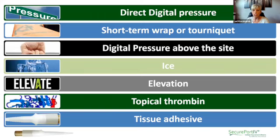And then we're really challenged if you have a central line or an IJ line. You're not really going to put a tourniquet around the neck, but sometimes we feel like we want to. Direct digital pressure above the insertion site can sometimes help. So it may be a combination of direct digital pressure over the insertion site and just above, so that you're compressing that vein and decreasing that flow.